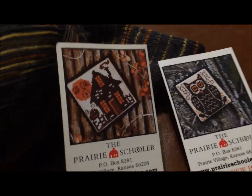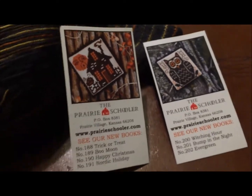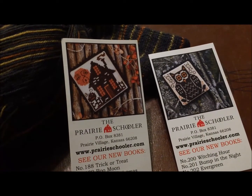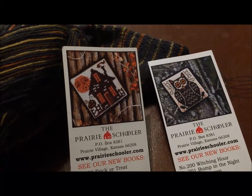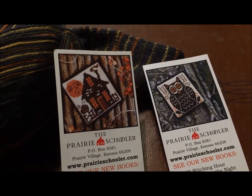I had really wanted to start stitching this little Prairie Schooler house, and I knew it was in a project bag that I had just tucked it in, I think, when I went to a stitching get-together. And of course it was not in the bag I thought it was in, and the bag that it was in was inside of another bag. I just found them this week, and now I'm trying to make up my mind.